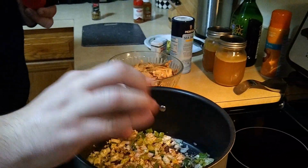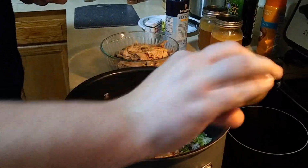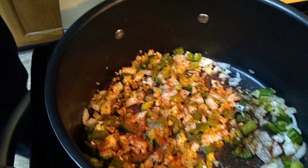And now it's starting to heat up, you can hear it. We're gonna get all our spices in there before it heats all the way up.